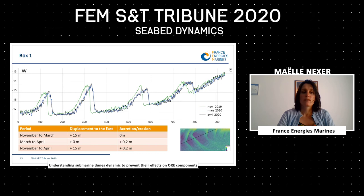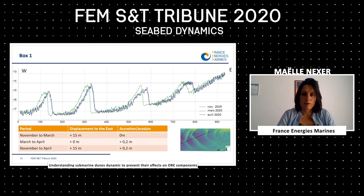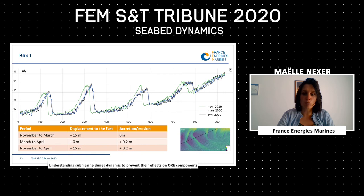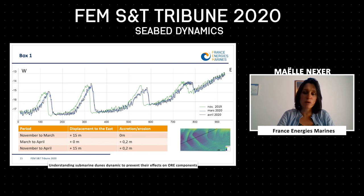Here are the bathymetric profiles of box 1. They were made perpendicular to the dune ridge line. In green, the profile of November, and respectively in blue and black, the profiles of March and April. You can see that dunes are progressing to the east between November and March. The recorded displacement is around 15 meters. There is an accretion of the dunes of about 20 centimeters between March and April.